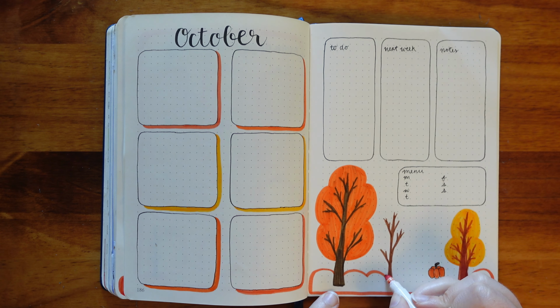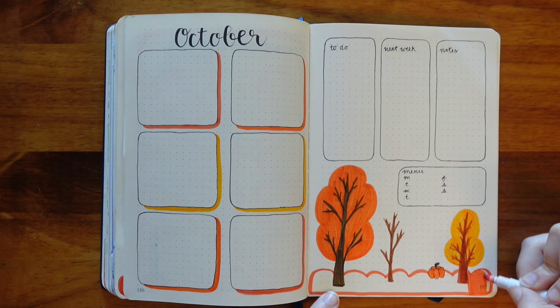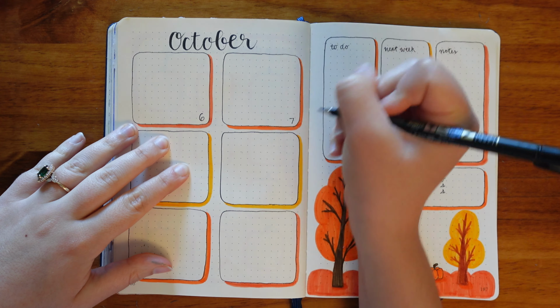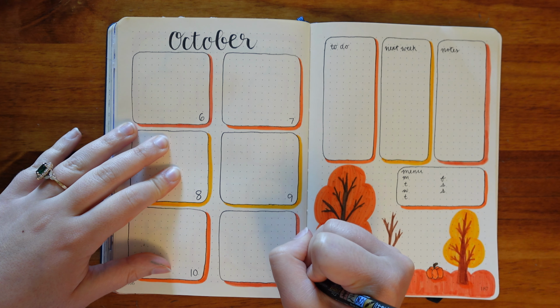I added in another cute fall tree scene at the bottom and also my menu for the week before I went back and labeled the weekly boxes with the days of the week and the numbers.